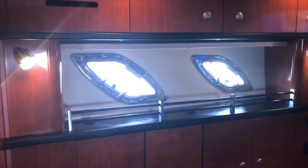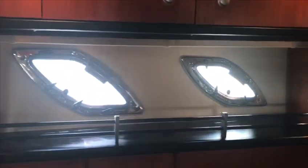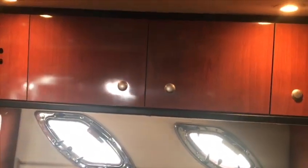Another nice thing on these 310s are the opening port lights. On both sides you can get some cross ventilation, and there is a blind for that. Storage above at the gunnels, and again the nice big television.